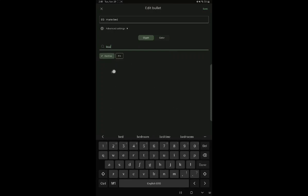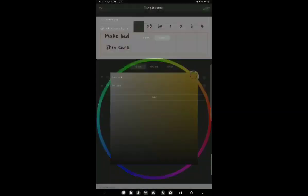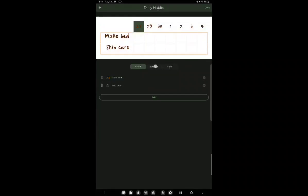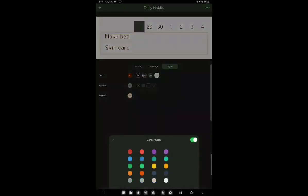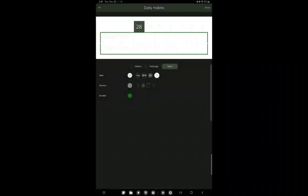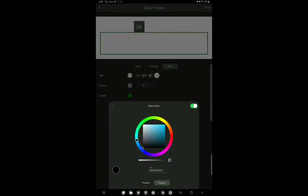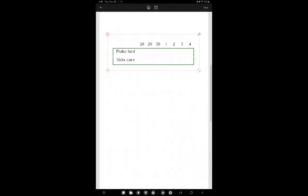Let's see if they have a bed icon. They do. That's pretty cool. Okay, color. Let's make it orange. Or this is kind of gold. And save. Wow, so they changed the bed to gold. Okay. You can fully customize this to however style you want, which is pretty neat. I really like that. Anyways, done. Pretty cool.